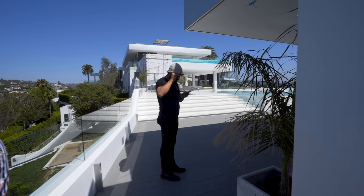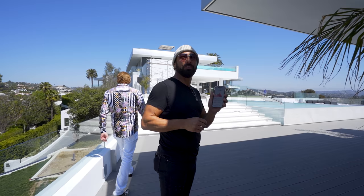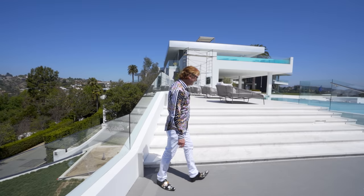Wednesday I did almost 16,000 steps. Around the house? Yeah, so we gotta do more today. I thought we've already done more than that. No. We've done 5,000 so far.